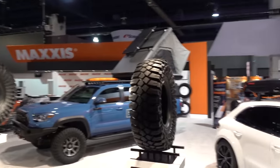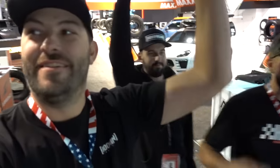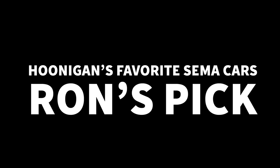Rooftop tents race. They're everywhere. Not if you use them. Yeah, and there's literally two rooftop tents in the background. They are everywhere this year. They are the new trend. I just got one and I'm excited to use it, but hold on. Raise your hand if you have a rooftop tent. Yeah. Oh look, there's another one.